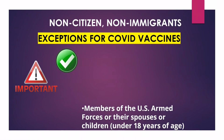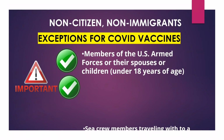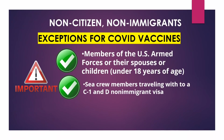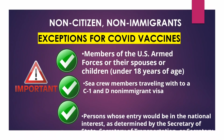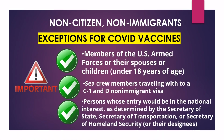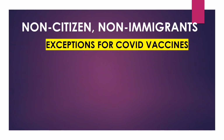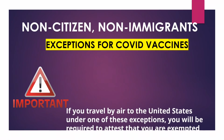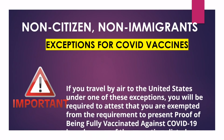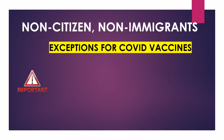Also, members of the U.S. Armed Forces or their spouse or children under 18 years of age. In addition, sea crew members traveling with a C1 and D non-immigrant visa. And persons whose entry would be in the national interest as determined by the Secretary of State or Secretary of Transportation. Now, if you fall under any of these exceptions, you will be required to attest that you are exempted from the requirement to present proof of being fully vaccinated against COVID-19.